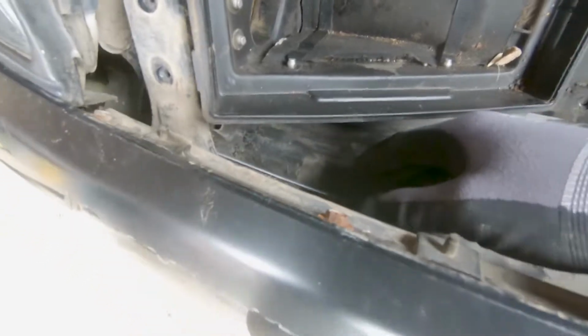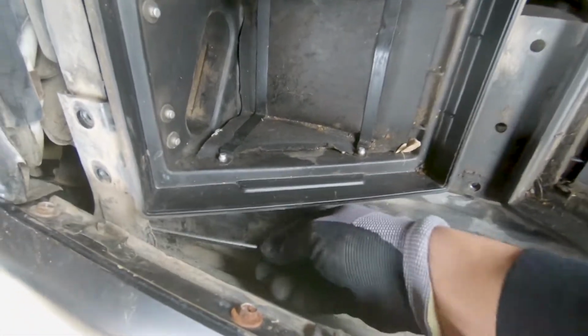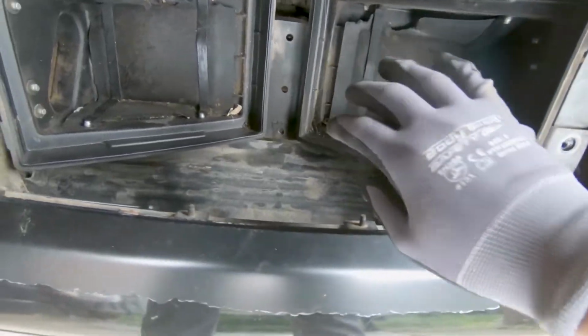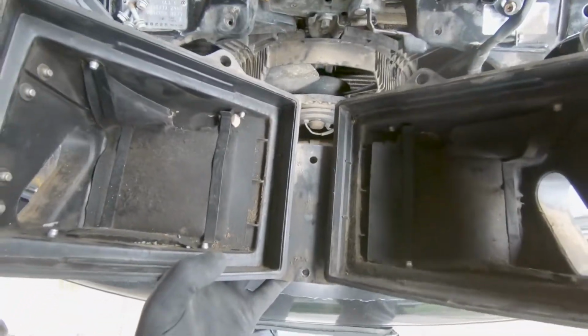You guys can see where I have this little ratchet wrench. There's one on this side, and then there's one on this side, and then hopefully this whole bottom piece comes off. And here's the bottom part of the airbox. So get this out.